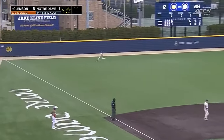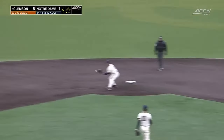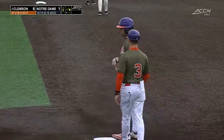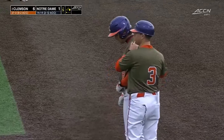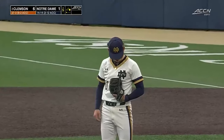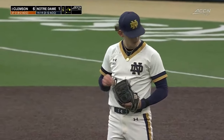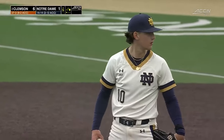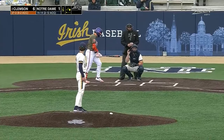Lined and dropping into shallow left. Wright's going to make a hard turn around first, but quickly will return to the first base bag. And the hot bats continue here for the Tigers. Hit number 6 on the day for the Tigers.